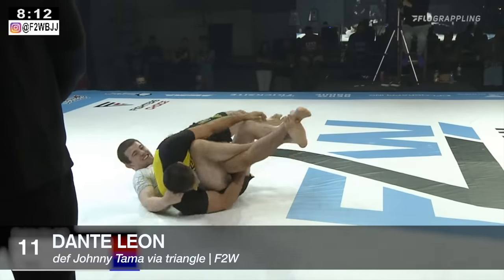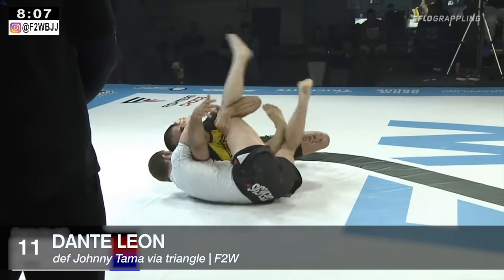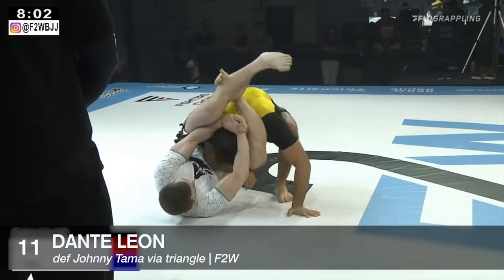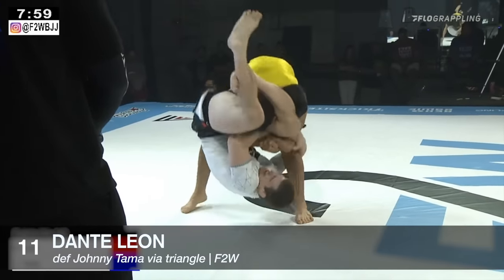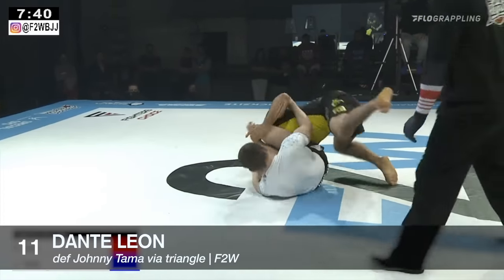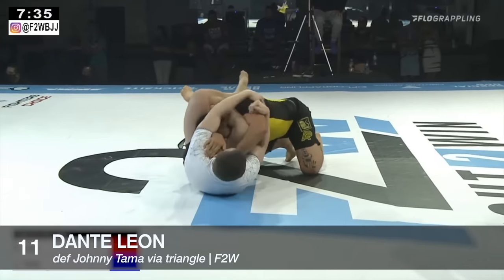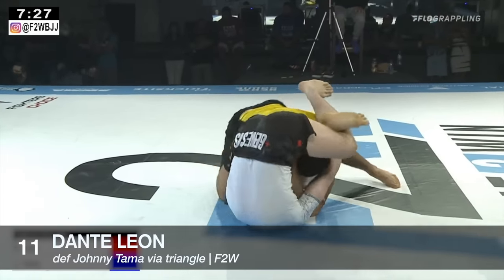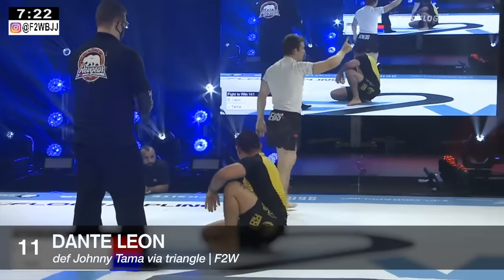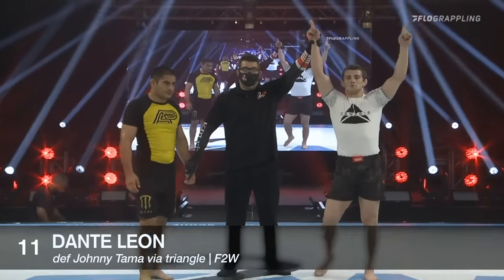But there's a very nice back take attempt from Dante Leon. Johnny's doing a good job holding the leg, separating Dante's legs here, maybe getting his hips out. Into a triangle. What a transition from Dante Leon! Rolling through, you can see the color changing on Johnny Tama's face now. This does seem to be getting tighter. Johnny has his work cut out for him to get out of the submission. Oh, there is the finish! Dante Leon with a submission win in just over 2.5 minutes.